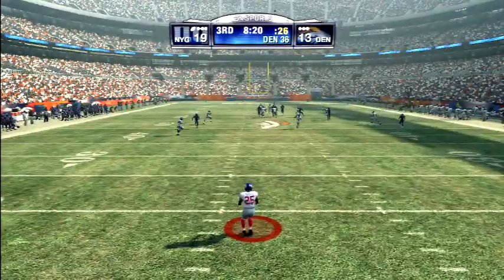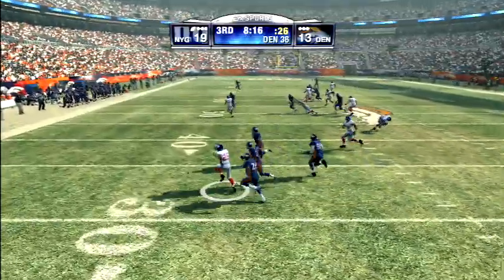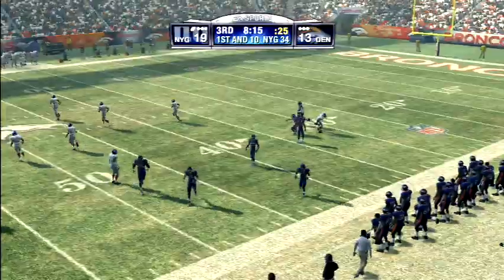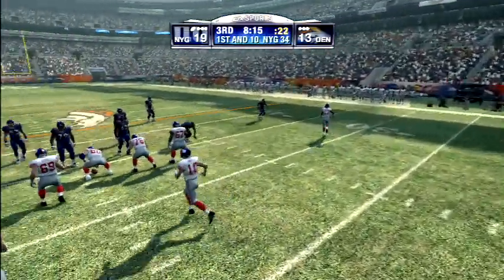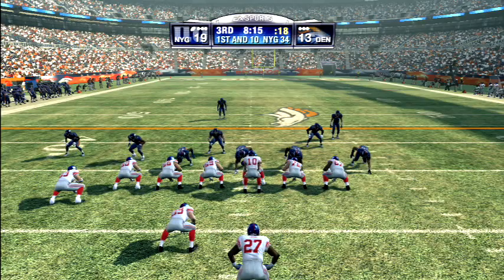Kicks it away, and it's a huge punt. McQuarters fields it at the 22. And they get him at the 34-yard line. And that was a nice little punt return there. Wow, I thought he was gone for a second. They did a good job getting to him, at least preventing the touchdown. Of course, they wouldn't have to chase him down like that if they'd have done a better job covering the punt.